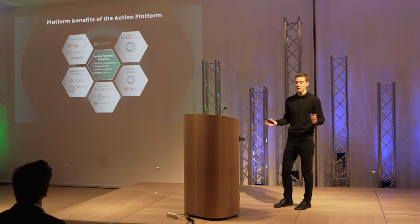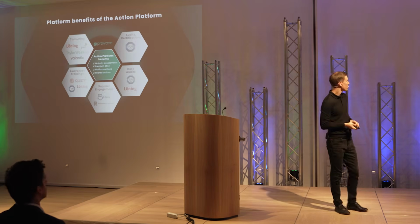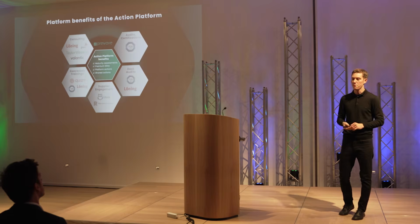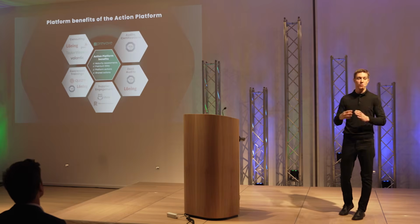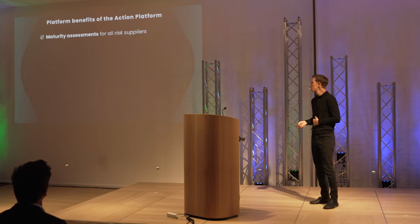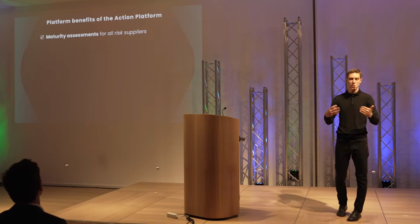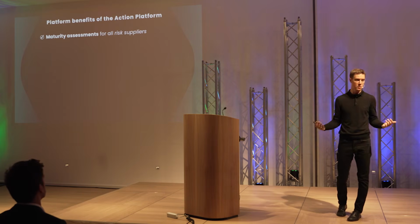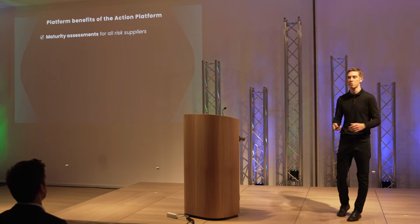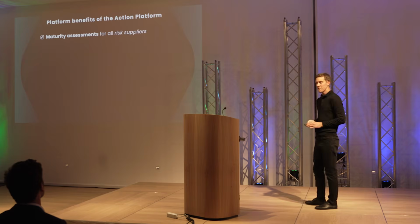Before we introduce the action partners to you, I want to quickly go into the benefits of the action platform, because the action platform is a subscription-based model, a membership model, and being part of the action platform gives you certain benefits. The first benefit is that when you become part of the action platform, we are doing these maturity assessments for all of your risk suppliers. So this is part of the benefits of being part of the platform. Meaning we want to get you through the funnel.